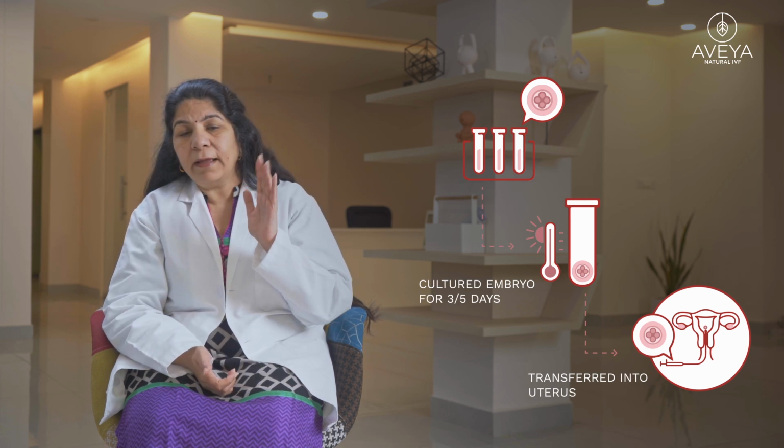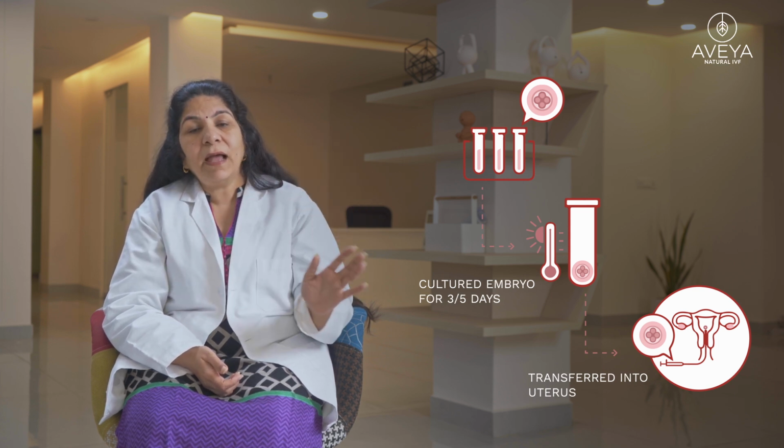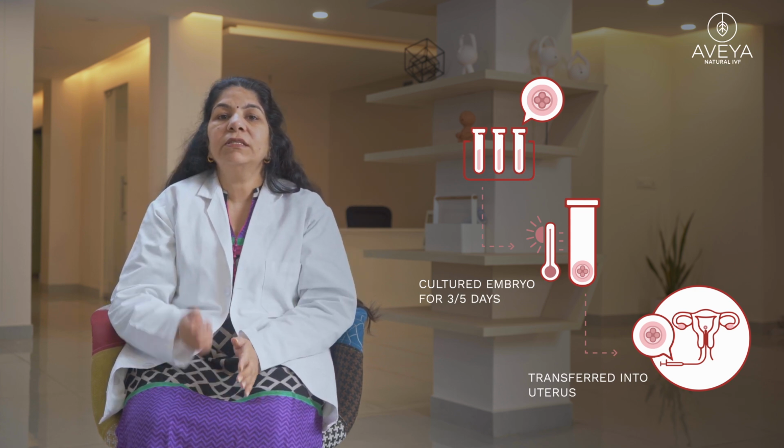Even if it is a single egg, we prefer to take it to day 5, because if it reaches day 5 in the lab, there is a higher chance of giving you a pregnancy in the womb. So time is of utmost importance here. You need to understand that if you are going for a day 3 transfer, you need to take at least 3 days of progesterone at 6 doses. If you are going for a day 5 transfer, you need to take 5 days of progesterone, that means 10 doses.